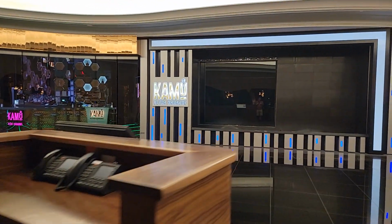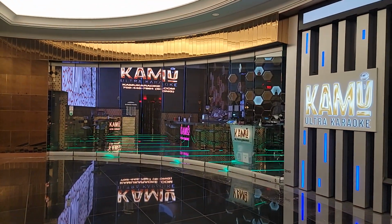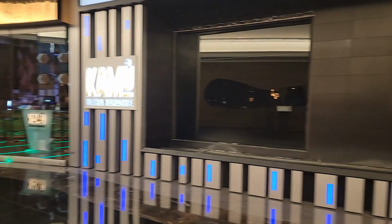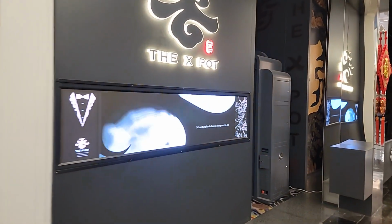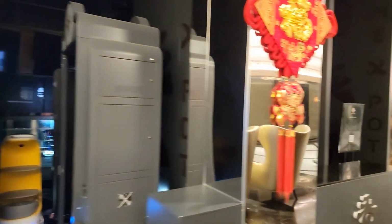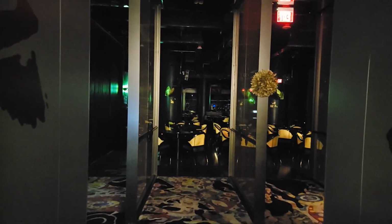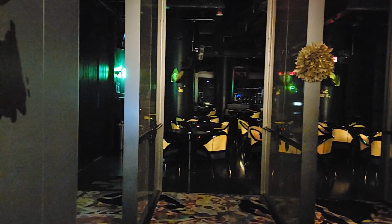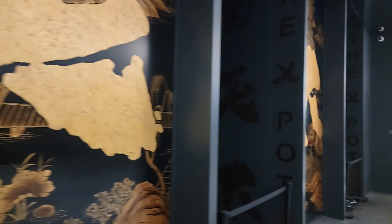And then here is Camus Ultra Karaoke. Again, plenty to do here. You could go into this place and rent a room with your friends for however long you want and have your own private karaoke party. This, if you could guess, is the X-Pot. Now this place, never eaten here yet, but we want to. It's dark in there, but let me push in. All the tables have red lights that are blinking. So again, I've never been here, but that tells me that those tables are wired for something.